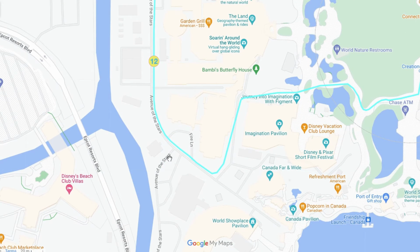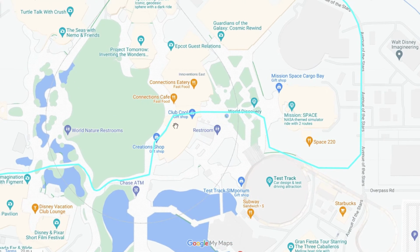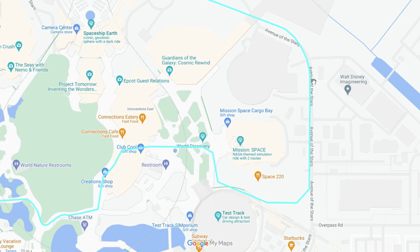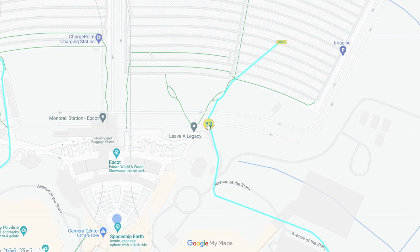You're going to come up around, similar to the 10K where you're coming in through Journey of Imagination. So instead of turning up like you did before, you're actually just going to continue over this way and head towards Creation Shop. But again, like the other races, you're going to run through the breezeway of Club Cool, out in between Mission Space and Test Track, and turn left, and off you go, a run-in backstage to the 13-mile marker, which is great because you know you only have 0.1 to go, and you're heading back here and finishing in the same spot as the other races in the Imagine lot.